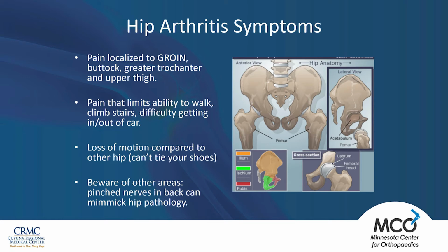You might notice pain that limits your ability to walk, you have a hard time flexing, putting on shoes is very difficult, bringing that foot up to cross over your leg can be really, really hard.